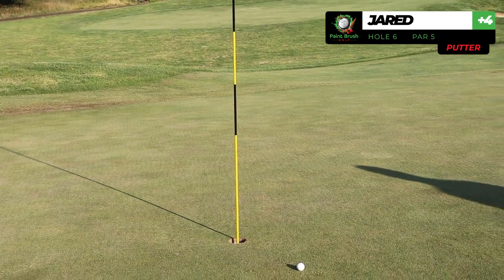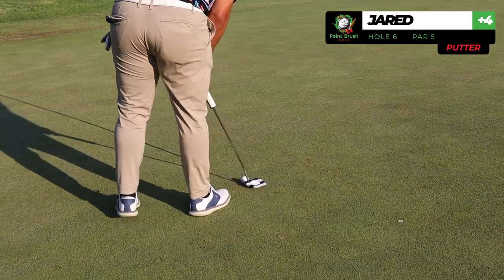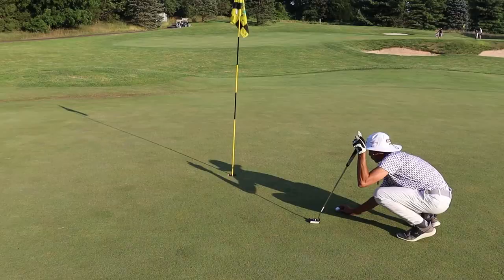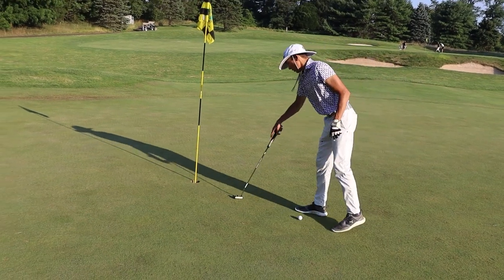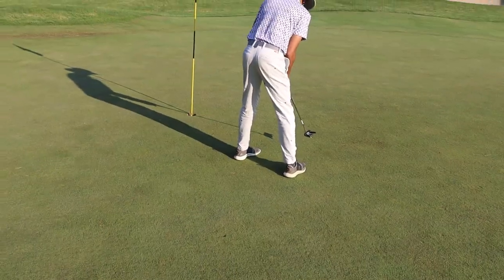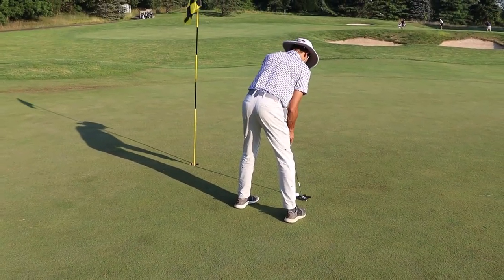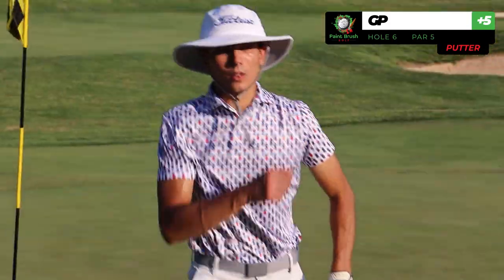It's a really good roll. I have a tap in par. Never mad with those. We like these. We like these a lot. This green is so miserable. Right in the center. Nice putt. Two pars for the boys.